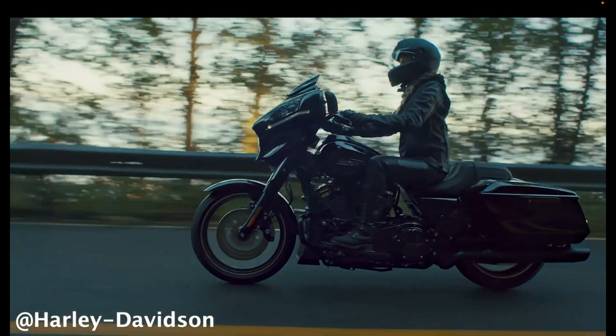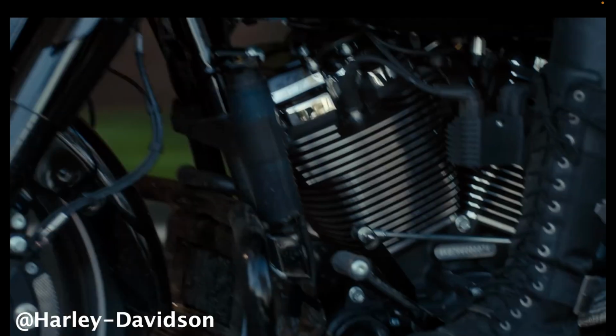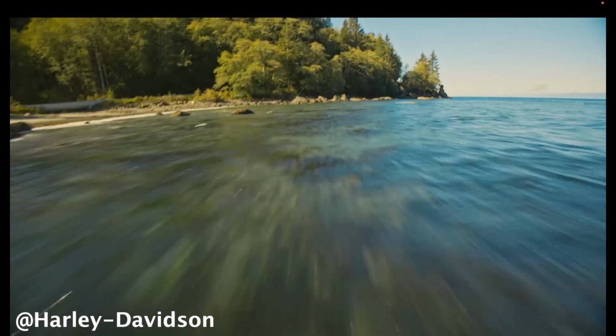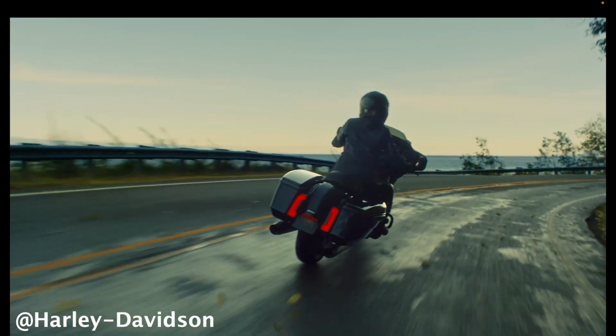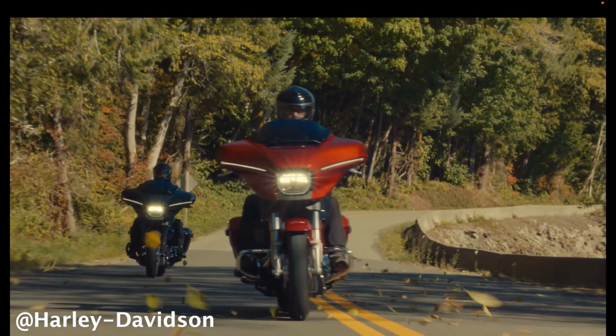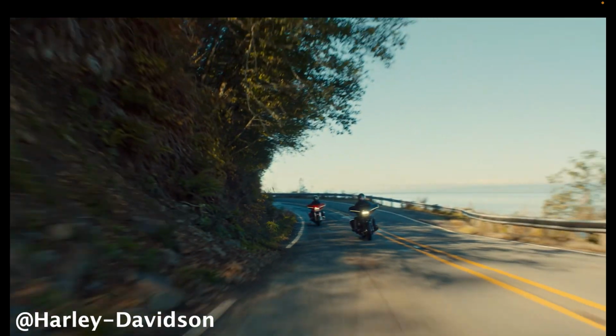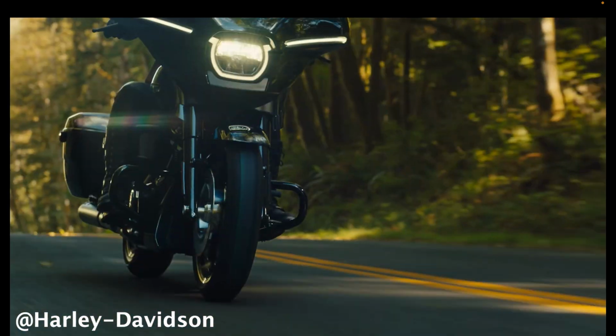They don't have the Brembo brakes on these either. So it seems like a very, yeah, same primary cover. Seems like a very similar bike to what they had, just with a 117 and updated fairing.